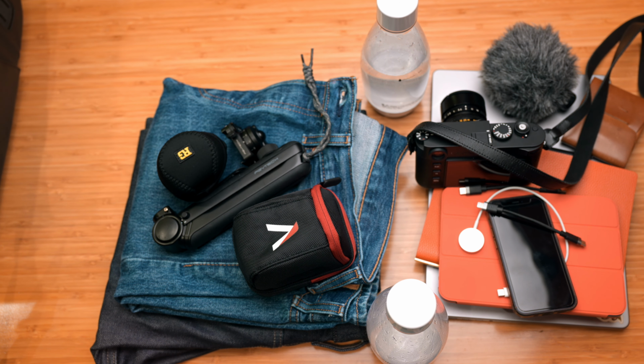But let's go back to the backpack and talk about a couple of extra features. Firstly, as this is principally designed as a camera backpack, there are camera cubes that you can purchase to add inside the bag for added protection as well as organization. I have a pair of the smaller ones, which you can see right here.